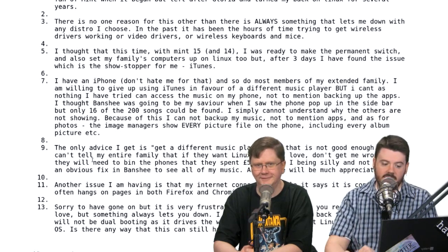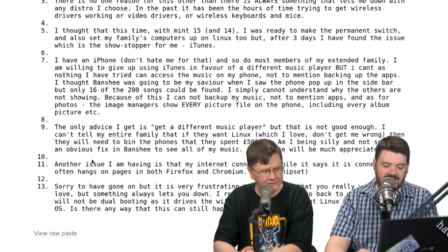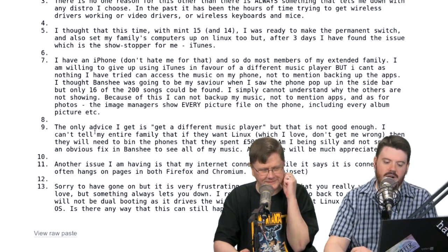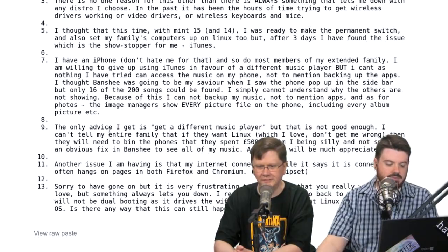Right. I thought Banshee was going to be my savior when I saw the phone pop up in the sidebar, but only 16 of the 200 songs could be found. The only advice I've gotten is get a different music player, but that's not good enough. I can't tell my entire family that if they want to switch to Linux, then they need to change. And of course, you're going to run into folks that are like, you just need to get another. And the thing they're not understanding is you're basically saying, hey, entire family, change your entire user experience, which isn't real practical. Boy, that's going to be a tough one.